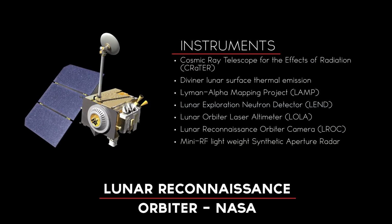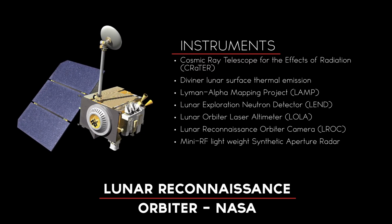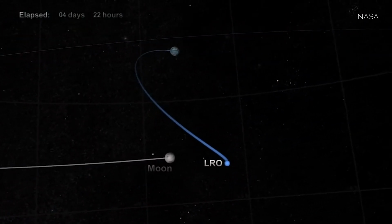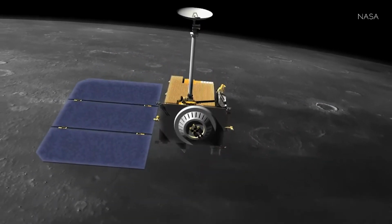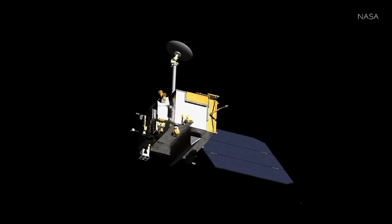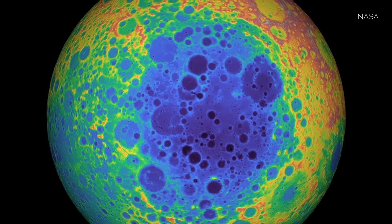Lastly, and perhaps the most successful of all the missions, is the Lunar Reconnaissance Orbiter. Lunar Reconnaissance Orbiter was flown initially in the Constellation program, and essentially what it was doing was collecting all the data we felt we needed to plug holes in both the lunar map and our concept of global variations in things like topography and composition.